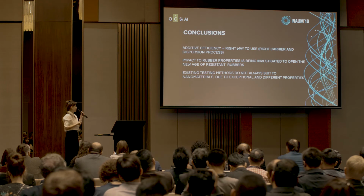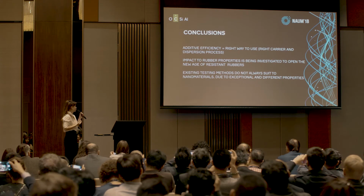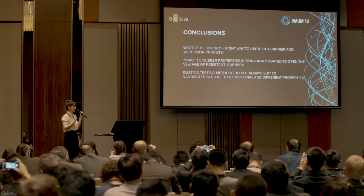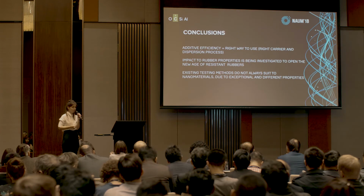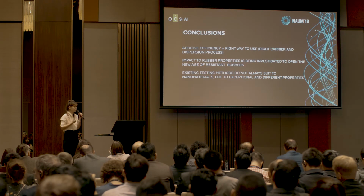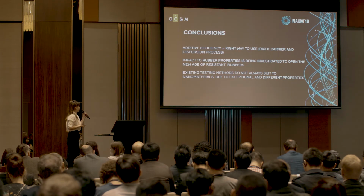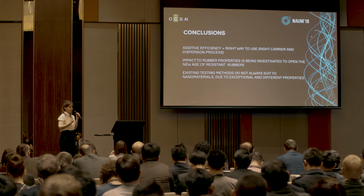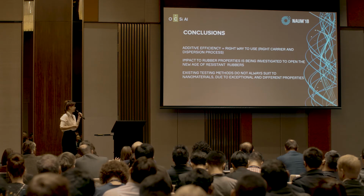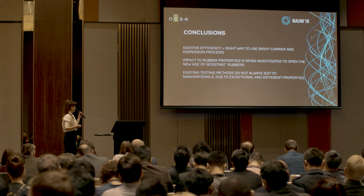For the conclusions, I would highlight the directions I already mentioned. First of all, the additive efficiency is mostly related to the right carrier, which should be compatible with the carbon nanotubes, first of all to get good interaction with the polymer. And the target is to have as limited a number of drawbacks as possible, or even some improvements, by the carrier. So the impact on the rubber's mechanical and resistance properties is also always investigated by our company, and this is the first direction for development in the elastomers area.